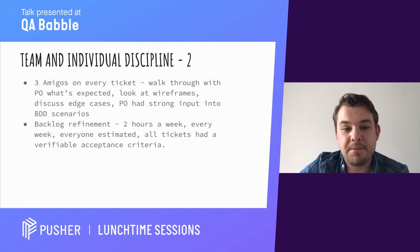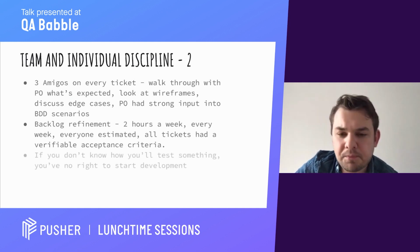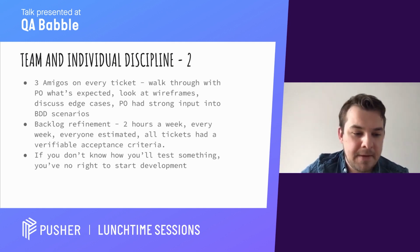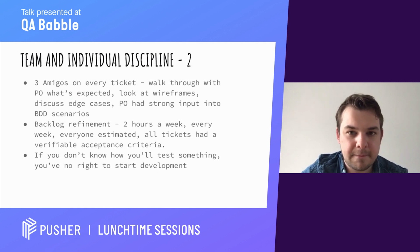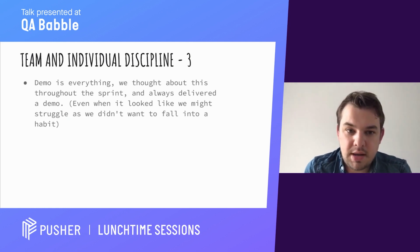But it was really important because everyone estimated, and we all were able to really refine the tickets. And a mantra that we took in was, if you don't know how you'll test something, you have no right to start developing with it, which is something that I learned from a really good developer a while back. We demoed everything as well, and we thought throughout the sprint about what we were going to demo.